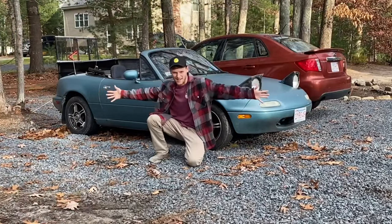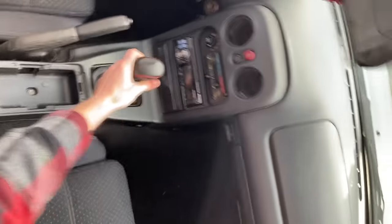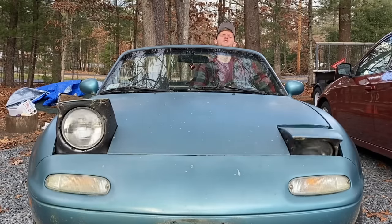A 1995 NA Miata. And this one, it's got a stick in it. Come at me now, world, what are you gonna do? Yeah, I'm that cool now. What are you gonna do about it?